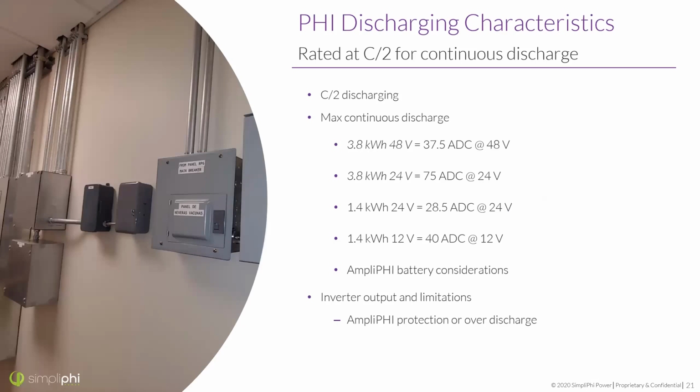Very easy to remember the discharge settings when we're talking at least about max continuous discharge. So not max discharge at 10 minutes. We're talking about the continuous. They're the exact same as the charging. It's still that C over 2. So all of these are still the same. You can look at the charge and discharge is the exact same as far as per battery. So that 37.5, if we're looking at the 48 volt, it's the same thing for charge and discharge per battery. Again, the SimpliPhi does all those calculations for you.